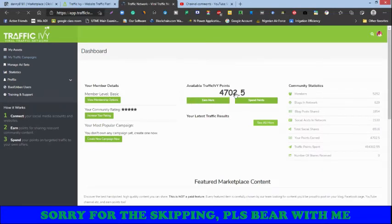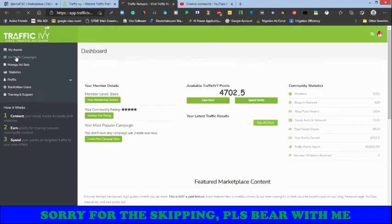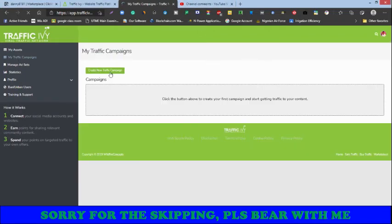Right now, as you see, I have 702 points. This is the point I can use right now. So all you need to do is to come to the traffic campaigns by the left side of the dashboard. Click on the traffic campaigns. When you get to My Traffic Campaigns, then click on create new traffic campaign. I'm creating a new traffic campaign right now.